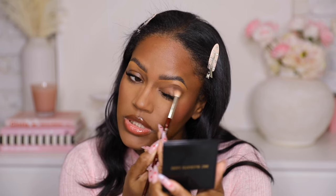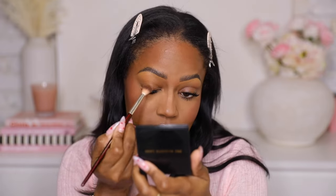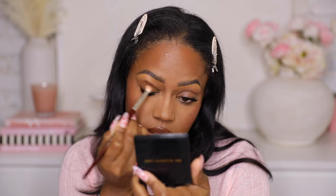I'm doing more of a natural everyday look. I'm just gonna use bronzer for my eyeshadow. So I'm using the Pat McGrath bronzer in my crease. If I were to use an eyeshadow palette, it would definitely be a Pat McGrath eyeshadow palette. Her eyeshadow palettes are 10 out of 10. Like, they're amazing. Her blushes are also really nice.